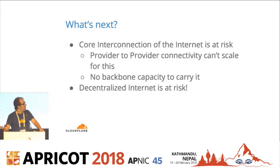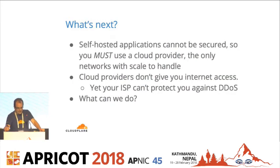So core interconnection of the internet is at risk. These attacks are of such a scale that inter-network connections can be broken. And no backbone will be able to carry this amount of traffic. So the big thing is, the decentralized internet is at risk. We're all doomed. Self-hosted applications cannot be secured, so you must use a cloud provider. The only networks that can actually scale, like I said, there's only about five of them that can. But cloud providers don't give you internet access. You can't connect a DSL circuit into your cloud provider. So what can we do if your DSL circuit gets attacked? You go down, the damage is just the same.